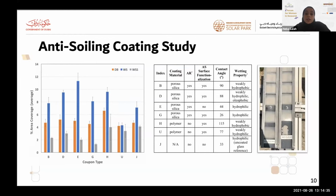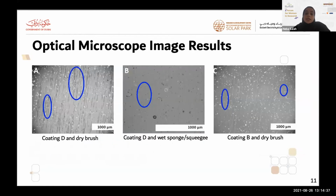Now looking at the microscopy images, if we look at sample D, the anti-soiling coating was completely removed after 1 year of dry brush cleaning, whereas for the wet sponge technique, the abrasion was significantly less. And much of the abrasion in sample A may have resulted from the accumulation of soiling between the cleaning events.